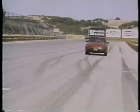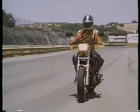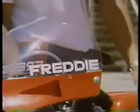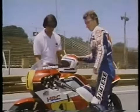The car is a Nissan 300ZX Turbo with 200 horsepower. It accelerates to 60 miles per hour in 7 seconds. The street bike is a 700 Honda Sabre, and it hits 60 in 4 seconds. To make it more interesting, we're giving the street car and street bike a start.